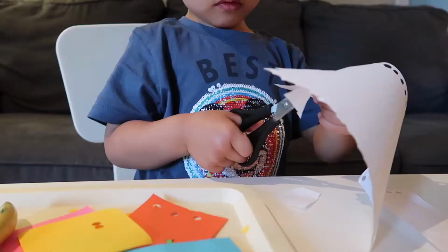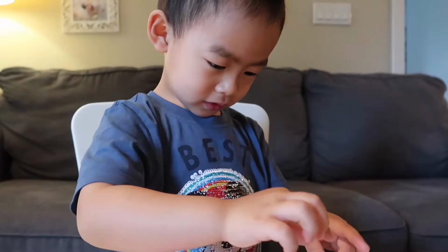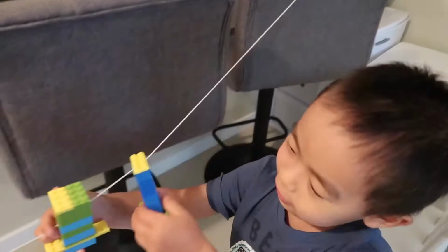Show mommy the triangle. Good job! I'm so proud of you. Did you draw this? Yes. So he's been playing this for quite a while now. So I made him 3 gondola cars. Do you like it, Brandon?